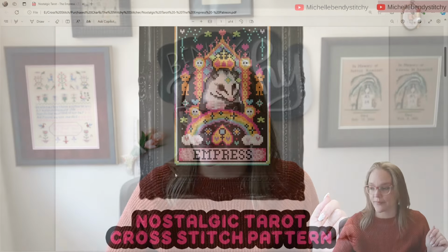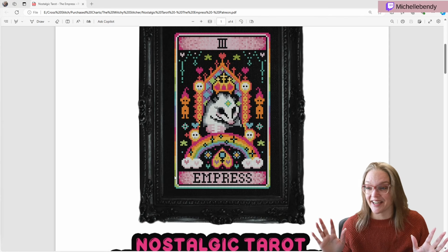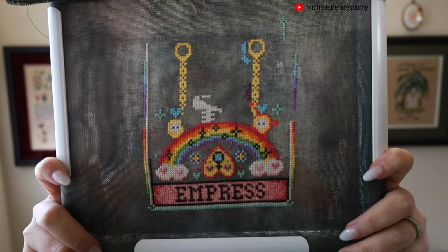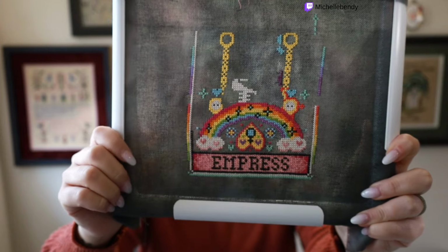So over here, I am stitching for my partner, the Empress Nostalgic Tarot from the Witchy Stitcher. This is not a small chart. But let me show you where I am with it. So far on this chart, my most stitches in a day was 1,370, which is wild. I've put in 2,350 stitches, the Empress. And you can see I'm just starting the Empress herself right there.